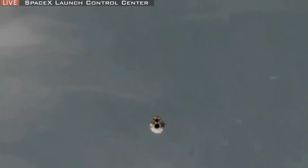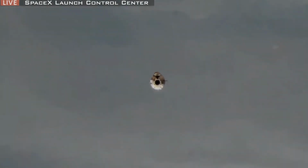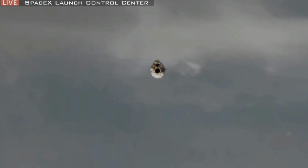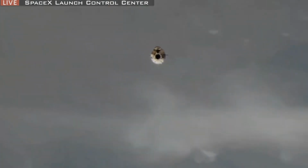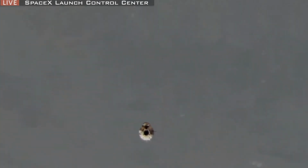Now we're just keeping our eye on Dragon during this approach. It's in the approach initiation. Our next thing coming up is going to be that mid-course burn, coming in just a little over 18 minutes, or a little under 38.5 minutes away from the arrival at waypoint 0. That's going to be the first of 3 waypoints on our way to a docking today. Again, we were targeting about 7:30 a.m. over here on the West Coast for that docking.